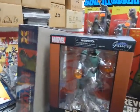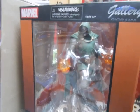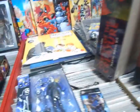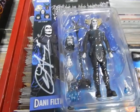And then I've got something like this. This is very, very cool. I'm about to show you. This is something that I can say is a JC's exclusive, because ain't nobody else in town here has it. Guarantee nobody else in Detroit has it. The Cradle of Filth Dani Filth figure. I've got it signed by Dani himself.